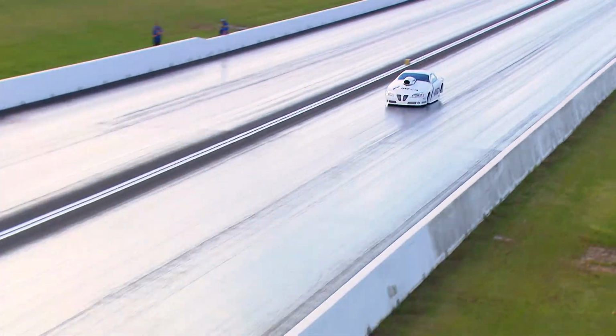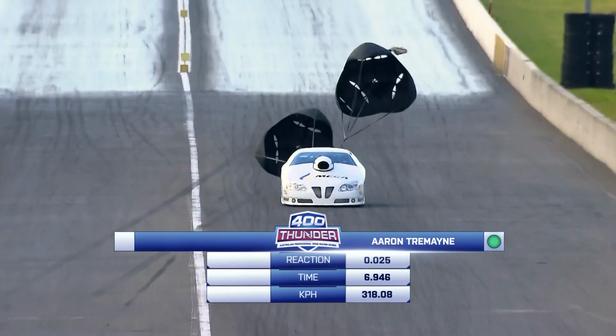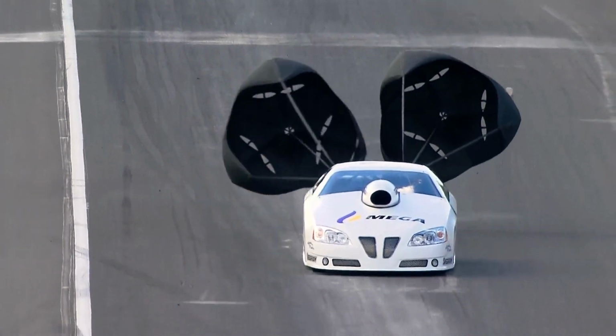Shifting through the 5-speed manual transmission. He's going to come up with a great 6.94, 318 kilometres an hour, and that's a good start for the Tremayne family. 6.94, I don't think anybody expected that.